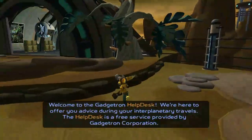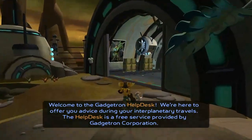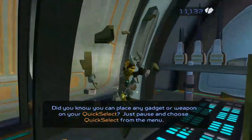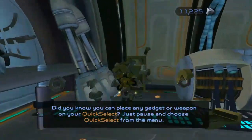Welcome to the Gadgetron Help Desk. We are here to offer you advice during your interplanetary travels. The Help Desk is a free service provided by Gadgetron Corporation. Did you know you can place any gadget or weapon on your quick select? Just pause and choose quick select from your menu.